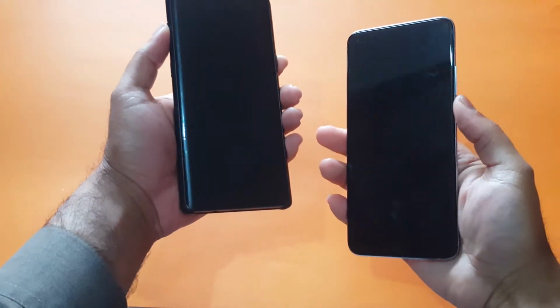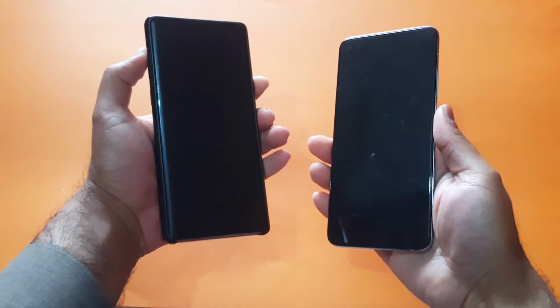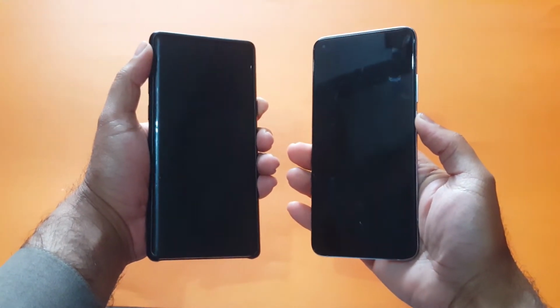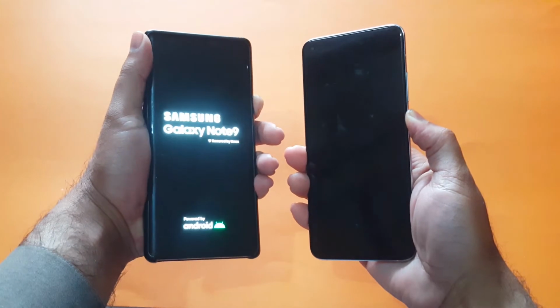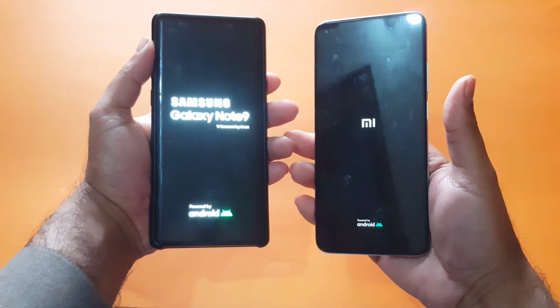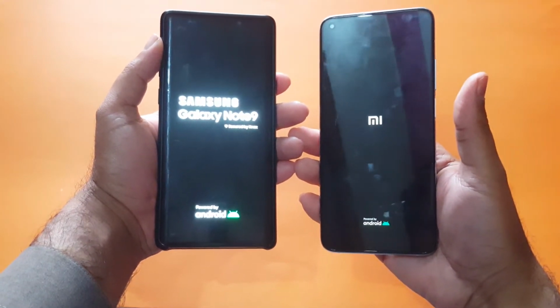So guys, both the devices are turned off right now, so let's turn both the devices on and see which device is going to be faster in terms of loading the screen. 3 2 1 go. Samsung logo appears first here, but the Xiaomi is not behind. Let's see which of these devices is going to be faster.